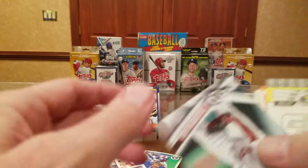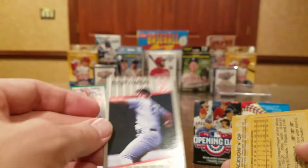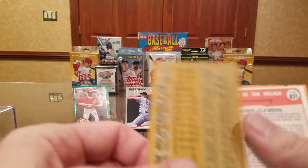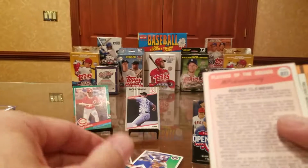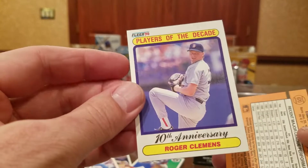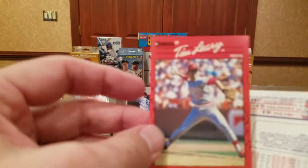Mike Napoli. Gio Gonzalez. Ooh, 89 Fleer. Roger Clemens. Not a Hall of Famer. We'll put him right there with Barry. Bo Jackson. 88 Topps. Who doesn't love Bo Jackson? There's a Player of the Decade. 90 Insert. Roger Clemens. Tim Leary.